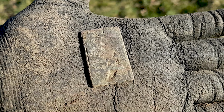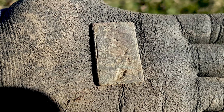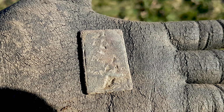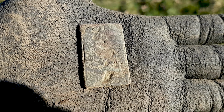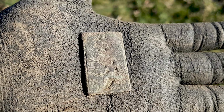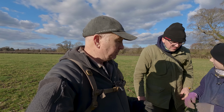Paddy's found something really interesting. It's just a square piece of, do you think it's bronze or copper? Bronze or copper, yeah, bronze or a mixture, but it's got quite a unique pattern or portrait on it. As you can see there, it looks like a guy's head is pointing to the... So guys, if you know what this is, please post below, because it's a really interesting little artefact.